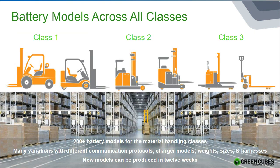If you look at the battery models that we offer for the motive segment, we offer over 200 battery models for material handling equipment, and this covers the range of class 1, 2, and 3 products. So this could include hand rider trucks, it includes electric narrow aisle trucks, as well as electric motor rider trucks or forklifts. So we've got a full suite of products for any type of enterprise that would be using material handling equipment. Across these different models, we support, of course, multiple voltages, sizes, capacities, but also some of the more esoteric features like communication protocols, different types of cable connectors, and various configurations like that.